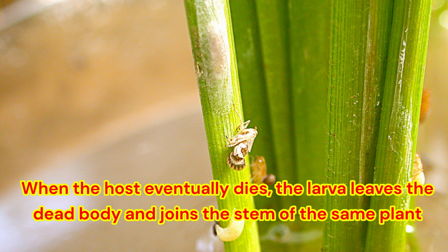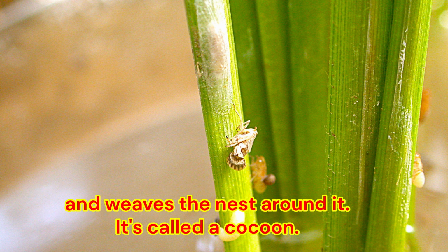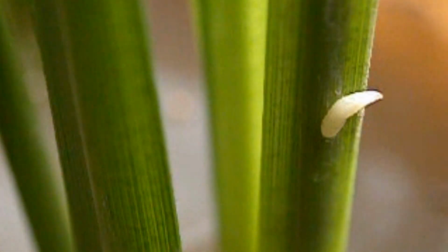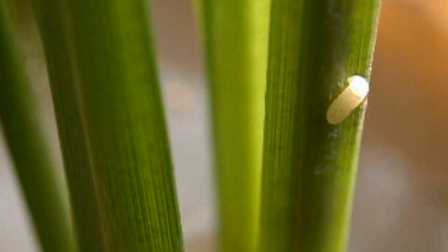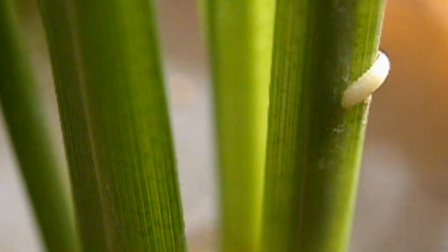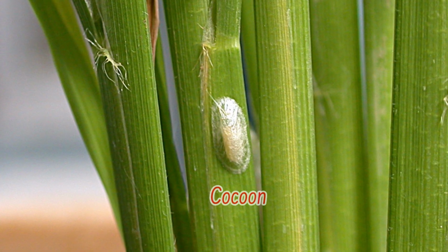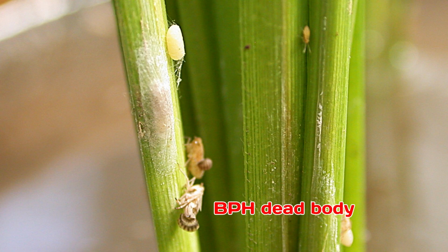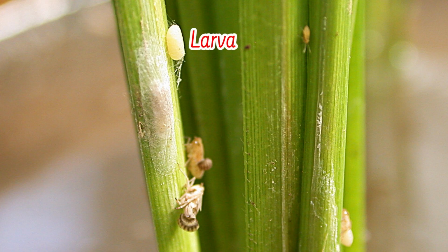When the host eventually dies, the larva leaves the dead body and moves to the stem of the same plant and weaves a nest around it. It's called a cocoon. BPH dead body. Larva. Cocoon. Pupa.